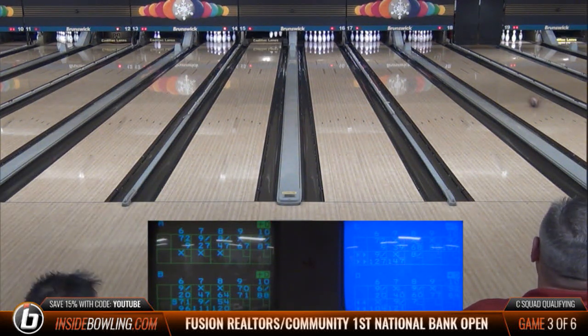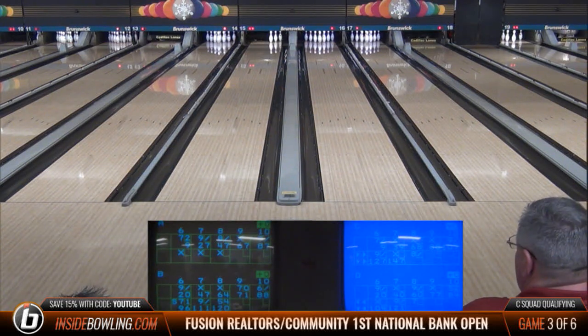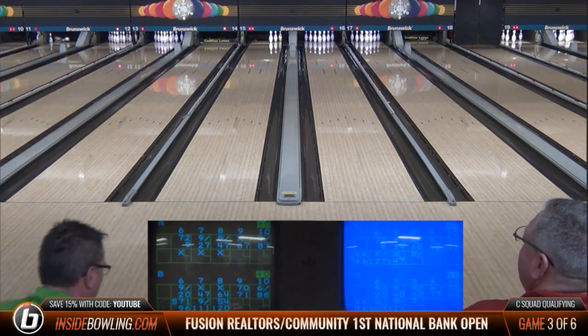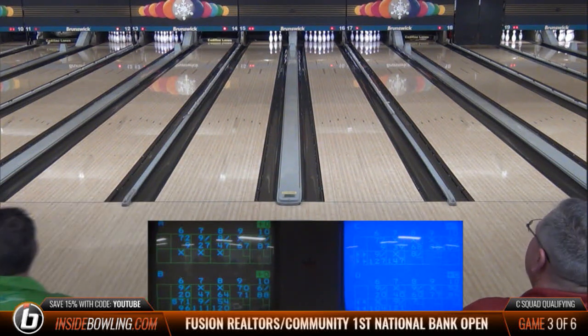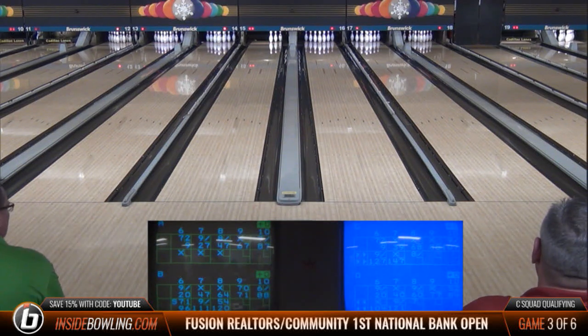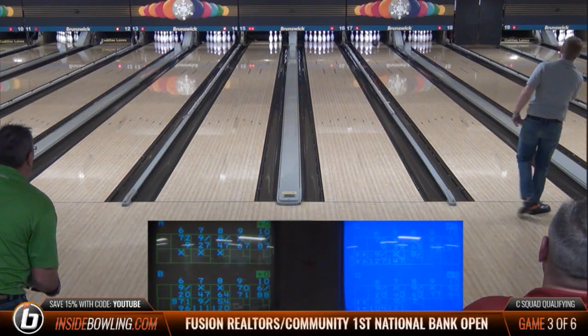Looks like there's more people playing in this squad and scoring better. With this unique surface they have here at Cadillac Lanes, the Generation 1 Pro-Am lanes, and being this age, the pattern has to be significantly softer for out to be really good, I feel.